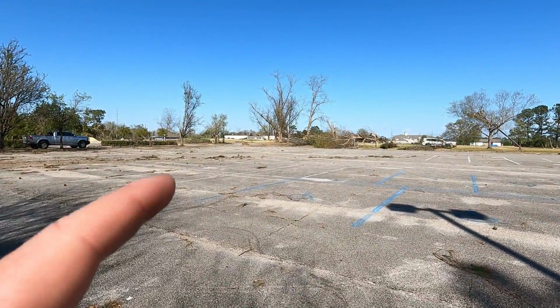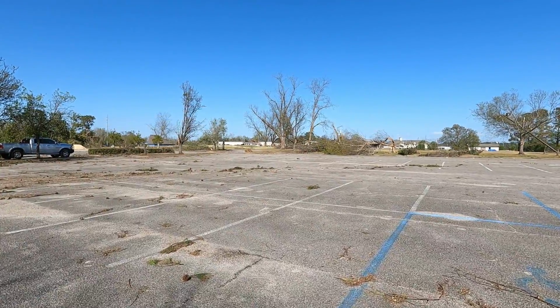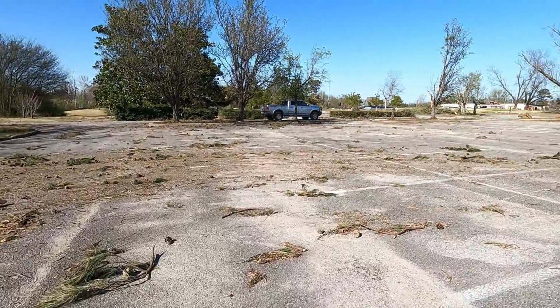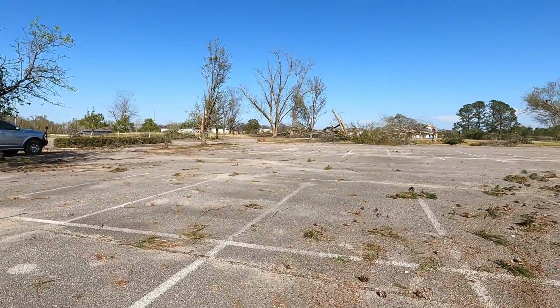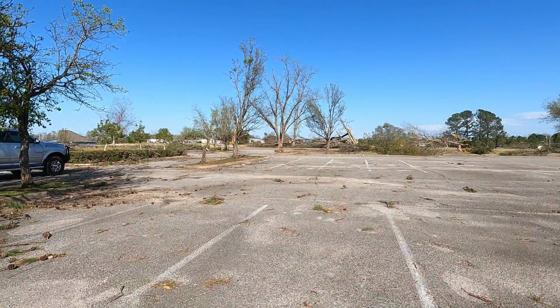You can see that building over there. It took all the shingles off of it. Got those pecans over there. But anywho, we'll see. I'm sure I'll be up here doing something. It's gonna take a while to clean this one up. It's not good.